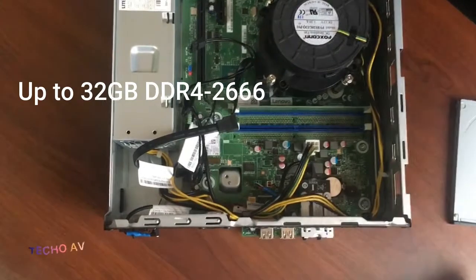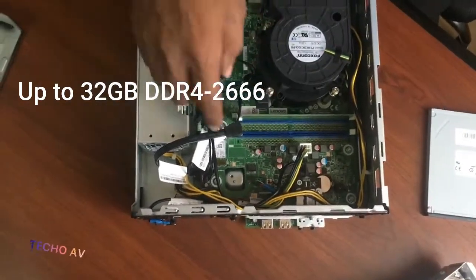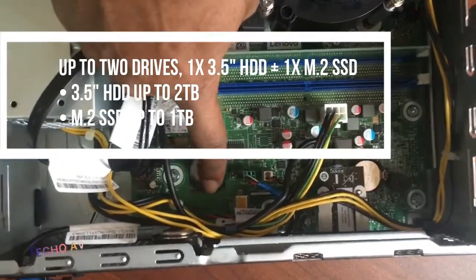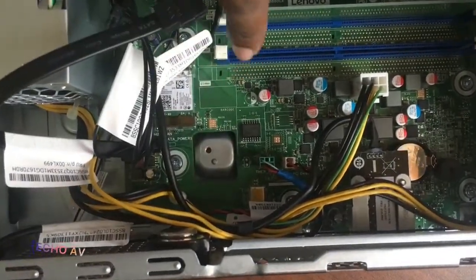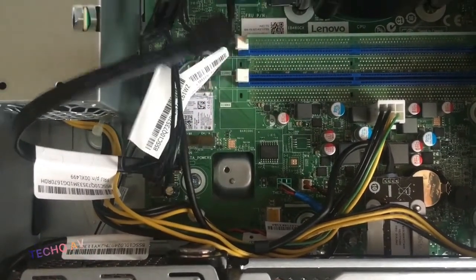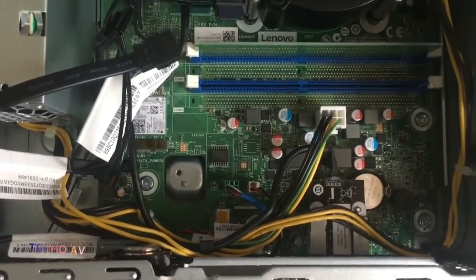Two DDR4 UDIMM slots, dual channel capable. Up to 2 drives, 1x 3.5 HDD plus 1x M.2 SSD. 3.5 HDD up to 2 TB, M.2 SSD up to 1 TB.